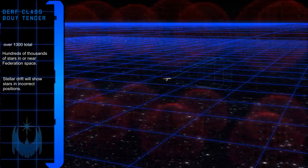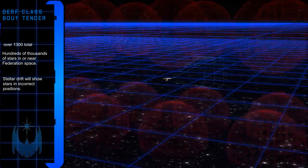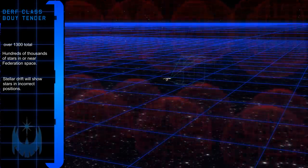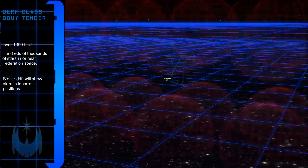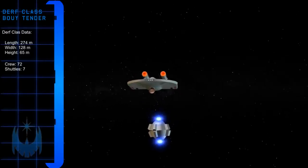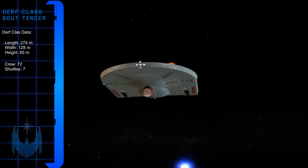a simpler solution. Use buoys that can emit a faster than light signal, a kind of interstellar GPS system that uses subspace navigation buoys. The Derf can deploy, maintain, and repair these buoys.